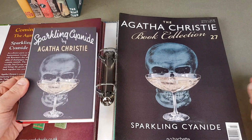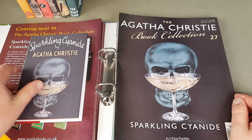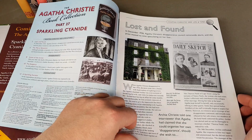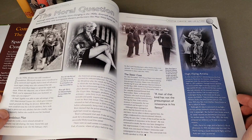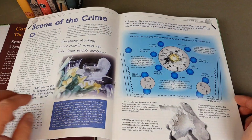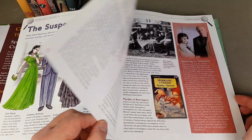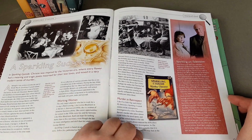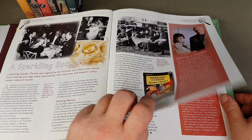'27 is Sparkling Cyanide. Lovely. What a fantastic title that is, isn't it? One of the best. That's one of my favourite jackets for that one as well. Capturing that moment on the screen.